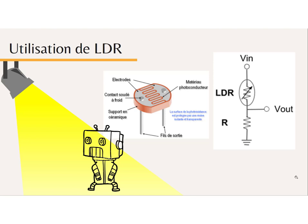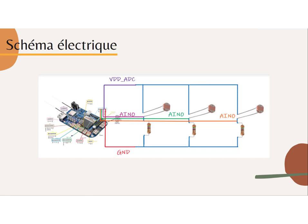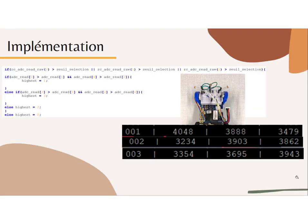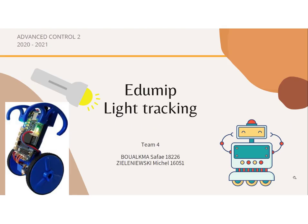So these photoresistors are passive components which increase or decrease resistance as a function of the light intensity on the component's sensitive surface. The three LDR sensors were mounted on a breadboard according to the following electrical scheme. The breadboard was then attached to the Edumip mobile robot. Depending on the light source intensity and position, as detected by the three LDRs, the wheel angular speed and the heading speed set points are adapted. Well, let us now have a look at a demo of the system.